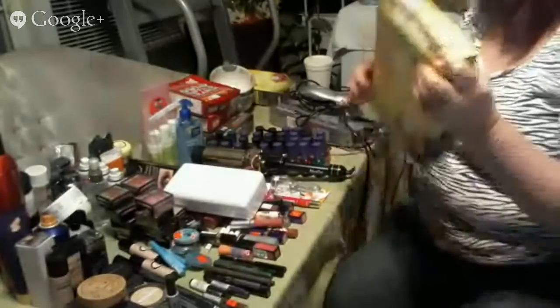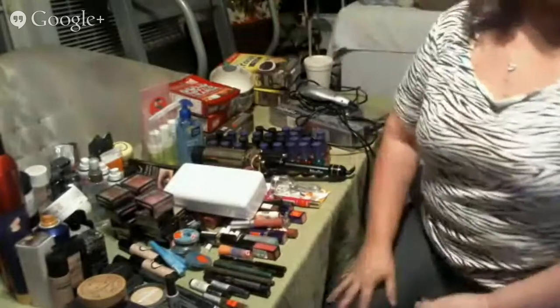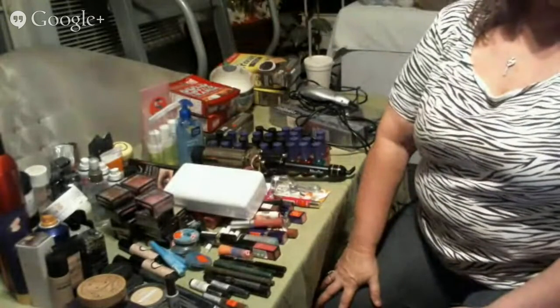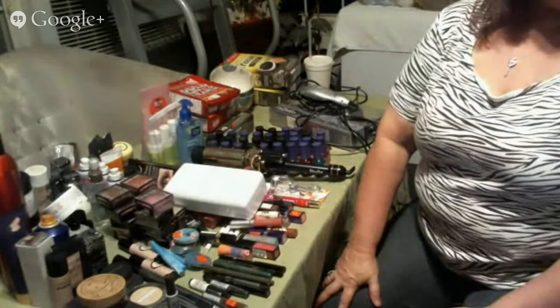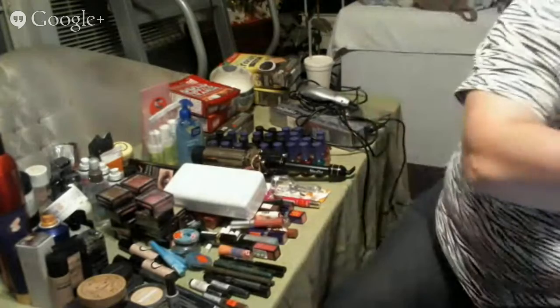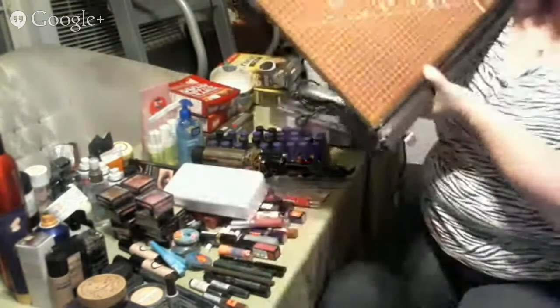So, I think I got one more thing to show you, and then that's going to be it for part one. But I've been wanting one of these ever since I started couponing, because my family does not like cutting coupons for me. And the other night in another can, look what I found.